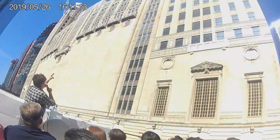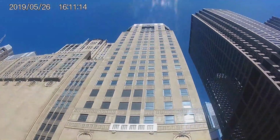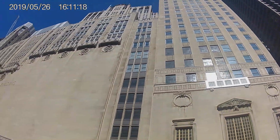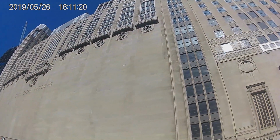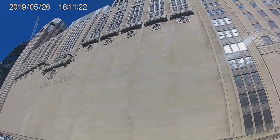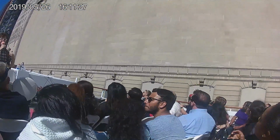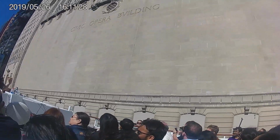On our right over here, we've got the Chicago Civic Opera Building, Art Deco by Graham Anderson Probst in white, 1929. Of course, in the 1920s, they thought having a Roman-style letter U was the classiest thing ever, so it's the Civic Opera Building. You can also see the Public Library and the art books of them.